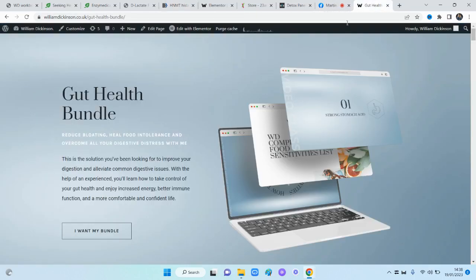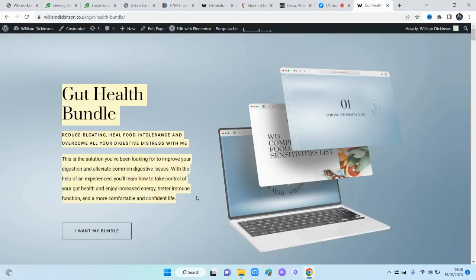And I'd take a look at this. So this is the gut health bundle we're working on. This isn't available currently. We're working on it. It's going to be out very soon. But it includes a couple of really valuable resources. I don't want to show you it. It isn't finished yet, so it's still a work in progress.